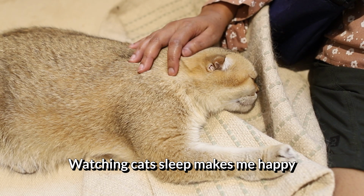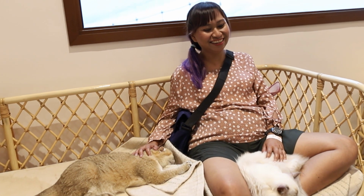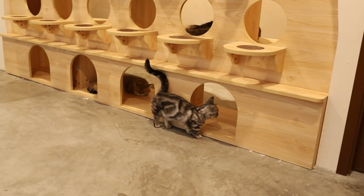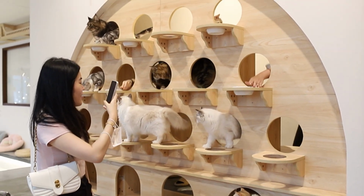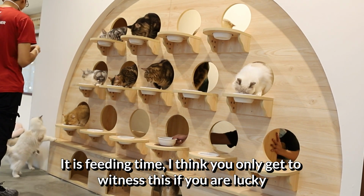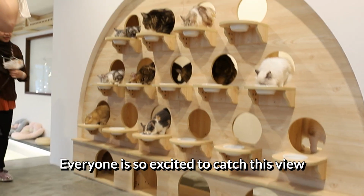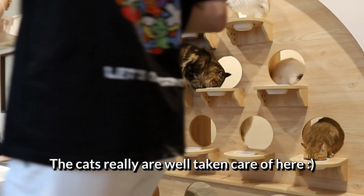Watching cats sleep makes me happy. Watching this sausage cat also makes me happy. Short leg. Come at the lucky time. It's feeding time. I think you only get to witness this if you are lucky. Nice move. Everyone is so excited to catch this view. The cats really are well taken care of here.